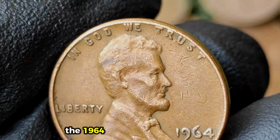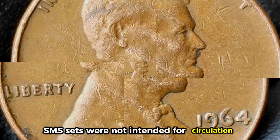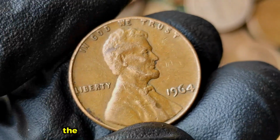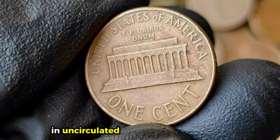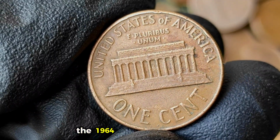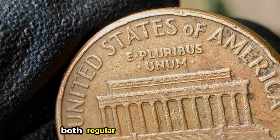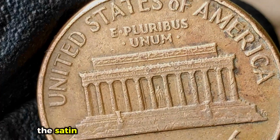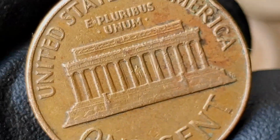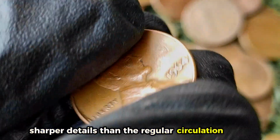Rarity: the 1964 SMS Lincoln cent is rare because the coins in SMS sets were not intended for circulation, and relatively few were produced. However, since these were not meant for public release, the number of surviving examples in uncirculated or high-grade condition is limited. Identifying the SMS penny: the 1964 SMS Lincoln penny can be distinguished from other 1964 pennies, both regular and proof, by its finish. The satin finish has a more matte appearance, and it lacks the deep mirrored fields typical of a proof coin. Additionally, the SMS coins often show more defined, sharper details than the regular circulation coins.